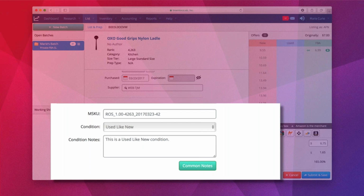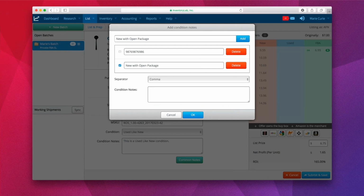And then, of course, you have your conditions and condition notes, and you can have those set up so that every time you select Use Like New, that's the condition that pops up. But we also have some common notes that you can create. So if you do a lot of books, for example, you can set it up to automatically pop up, and you just checkmark the box, like this one, New with Open Package, or, if it had pen marks or something like that, it's basically just checking the box, and that'll show up in your condition notes. So we make it pretty easy.